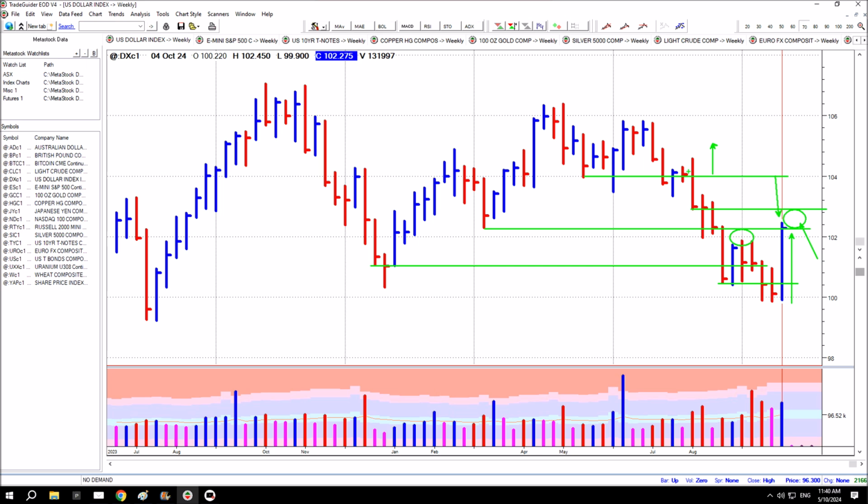Now, the strength in this market has put a lot of the associated markets under some pressure, as you'll see as we move forward.